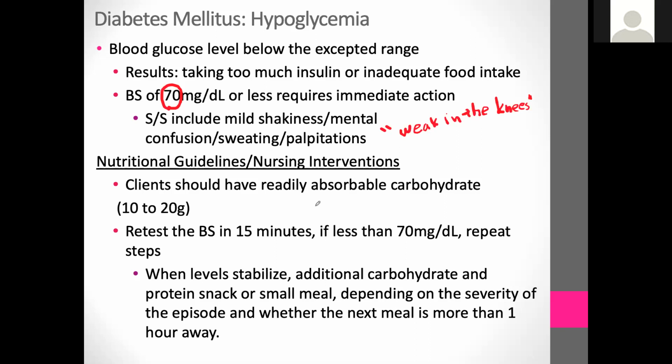How do you fix it? You have carb around, right? So there's glucose paste that you can carry. You can carry candy. You want to give that, and you want to retest blood sugar in about 15 minutes. And if it's still less than 70, repeat, give more. Once the levels get back to where they should be, more carb and protein or a tiny meal will help. And it doesn't matter when the next meal is going to be, their normal next meal, and you just administer.